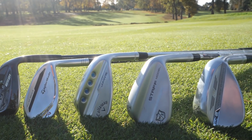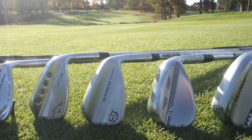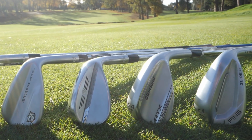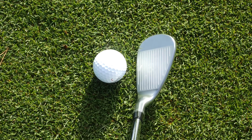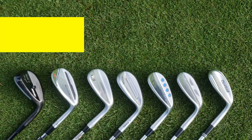But all in all, some very good looking wedges here. I think if you picked any of them, they would do a great job in your bag in terms of how they look. For me, my favorite profile at address, which ticks all the boxes for me, is the Vokey SM8. I don't like the half bottom groove that some of these wedges have, the Ping and the Callaway. So for me, it's the Vokey SM8 that ticks the boxes the most for the looks.